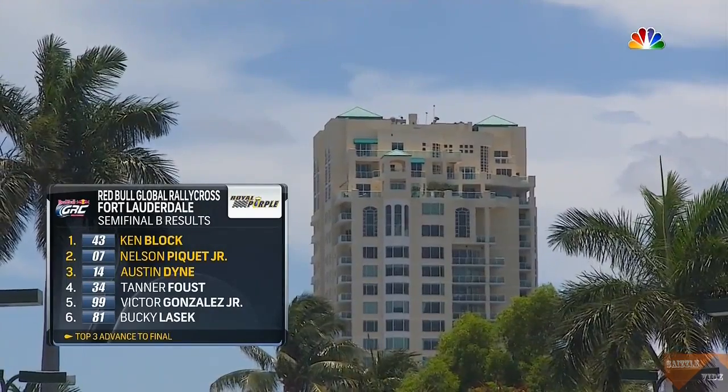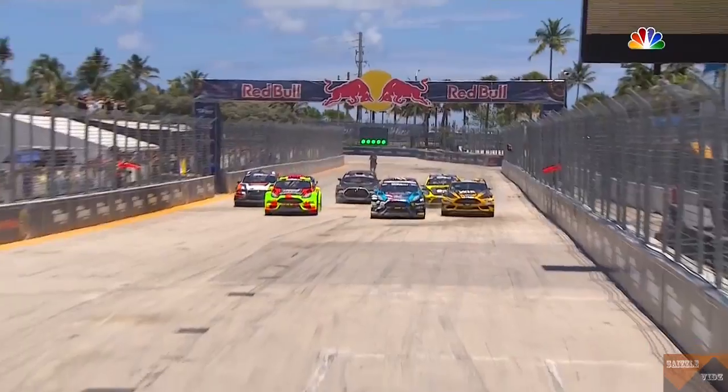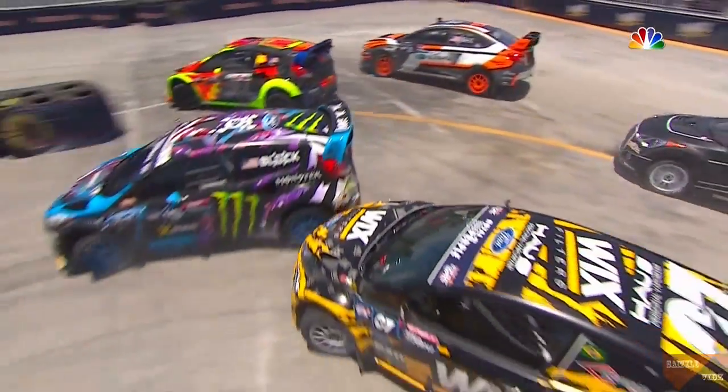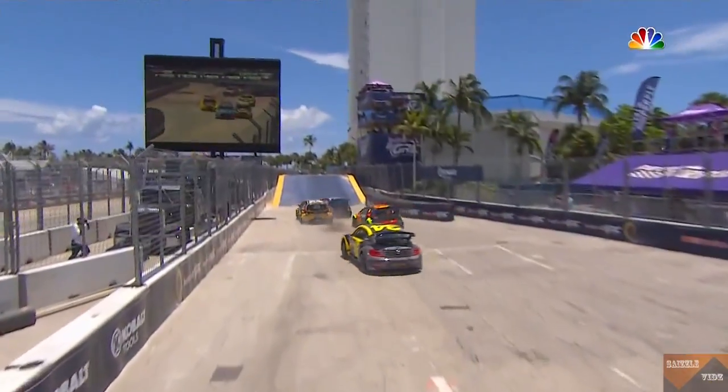But let's take you back to the opening turn at the start. It's the action zone. What a great jump off the line here for Ken Block. Look at that, into the Joker, and from there it was never fazed. Pushing hard, and you've got to muscle your way through. Awesome stuff.